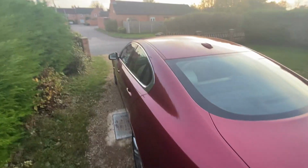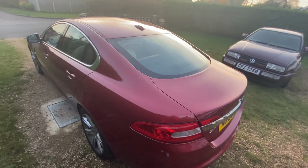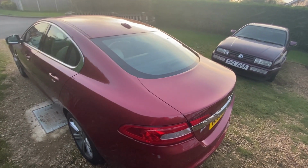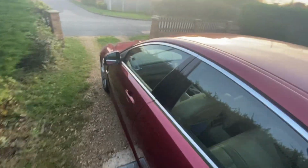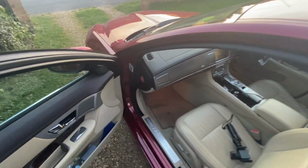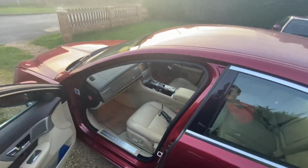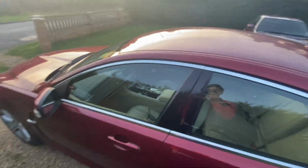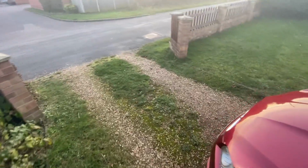Now, this is one of the things I do admit I hate about this car, and I think a few YouTubers are saying it's a British engineered car for all intents and purposes, built in Britain. And they put the bonnet catch on the passenger side. That is just unforgivable, Jaguar. So the bonnet catch is actually down here rather than on the driver's side of the car. So big fail there, Jaguar. It's a British designed car, it should be on the driver's side.